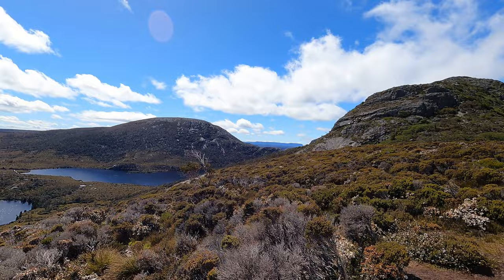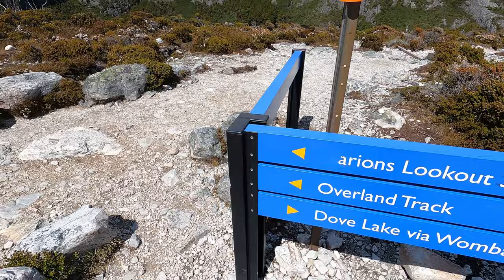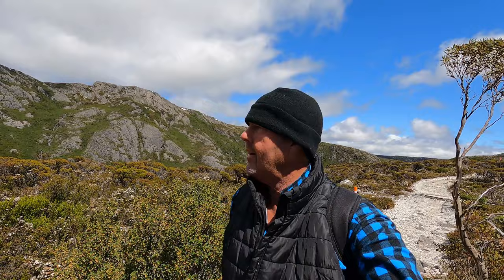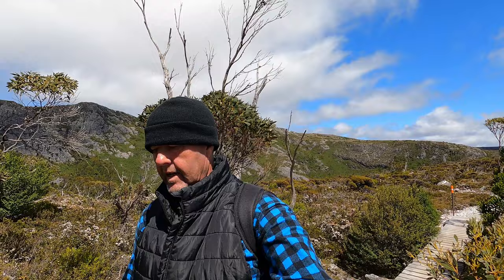To Marion's Lookout, it looks like it says 30 minutes. Well, here I go. Up there. Yeah, we'll see if that half hour walk is half an hour. It will probably be an hour. I'd say I'll get there at midday. There we go. Well, here we go.